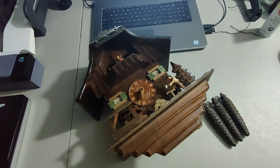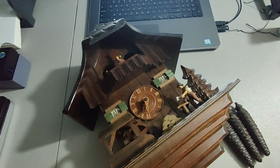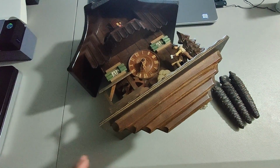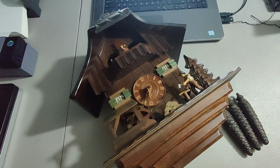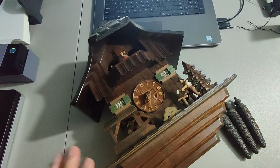So I ended up selling this cuckoo clock. I picked up a couple of these. I paid $60 for them. Unfortunately, I thought for sure I had the pendulum. Maybe it fell out. Maybe I just saw the pendulum on the other cuckoo clock, but unfortunately that one was missing the pendulum. So I just sold it as is. I did not test it or anything.